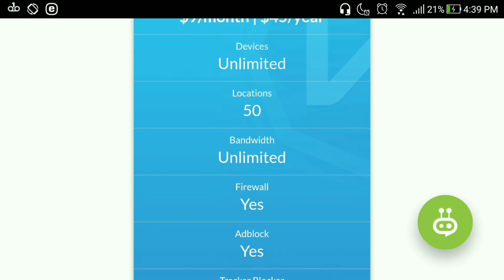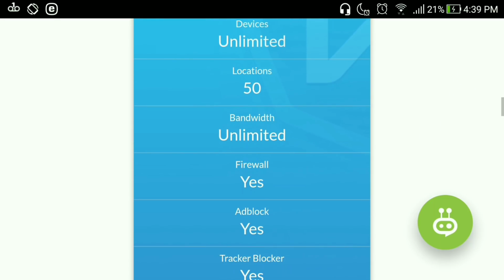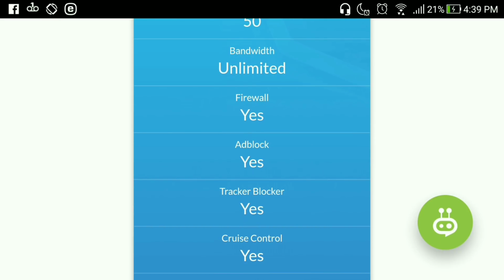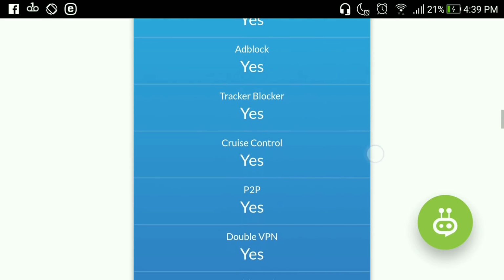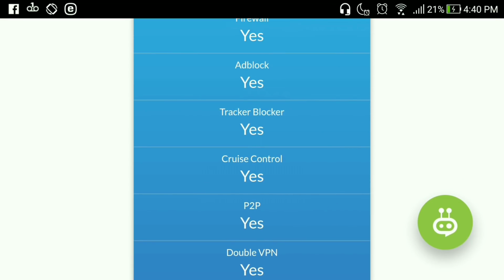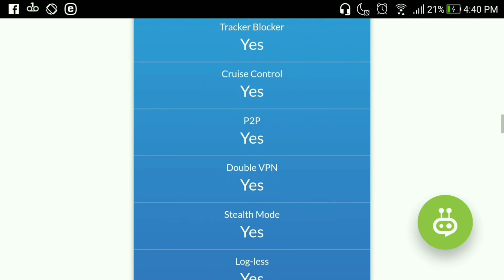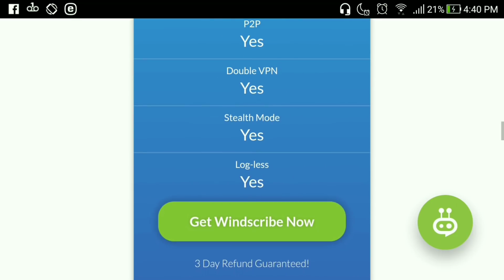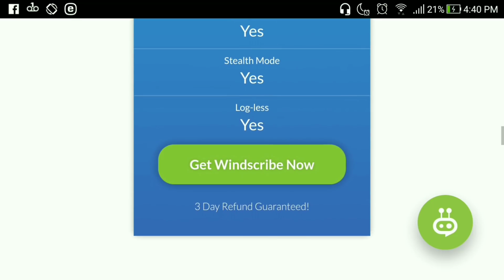They have 50 locations. This has actually been up to about 57, I believe, now. Unlimited bandwidth, there's firewall, ad blocking. Right now, the ad blocking is only on the computer side, not on the mobile side yet. You're able to do P2P. Double VPN is the one that I just talked about, and it's logless.